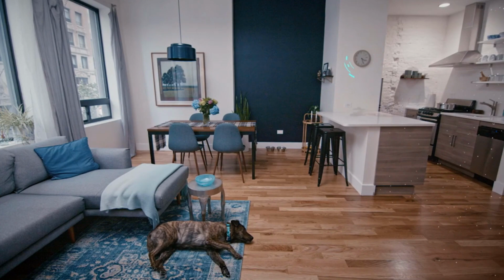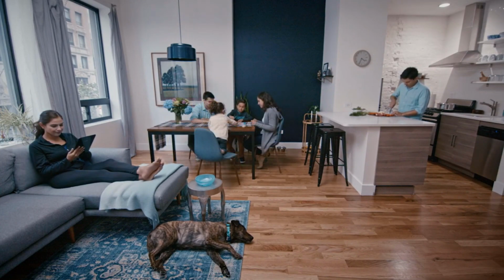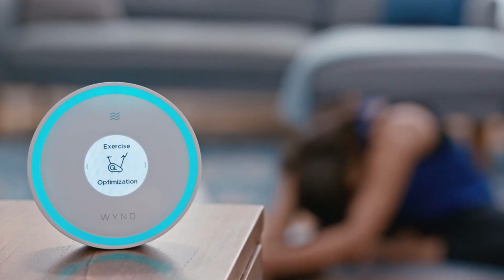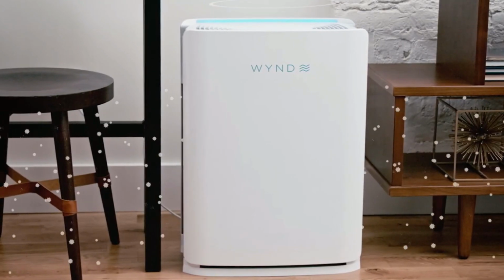But it's not just about cleaning your environment. It's about creating an optimal atmosphere where you can be at your best. With Halo, just tell the app what you're up to, and it'll automatically make things perfect, like lowering the temperature or producing more healthy air during exercise.